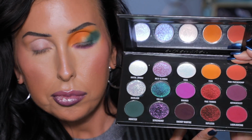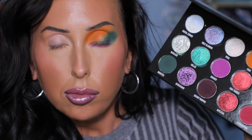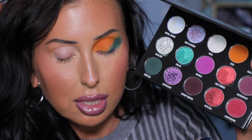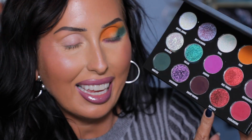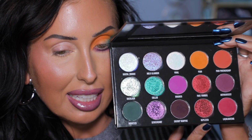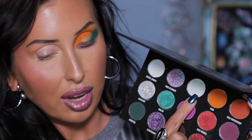But it's such a beautiful shift in this shadow. I'm sure you saw it in the swatches, but I just really want to wear this shade. And so that's what we're going to do. This is Depleted. So we're going to do Depleted. And then I think for the inner corner, we're going to go in with Viral.